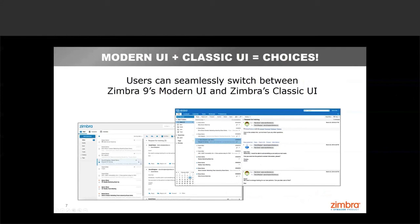So with regards to the classic UI, Zimbra 9 allows end users to easily toggle between the modern UI and the classic Zimbra UI. So this will ease adoption as end users get accustomed to the new interface and minimize help desk calls. The toggle will be available at login as well as in Zimbra preferences.